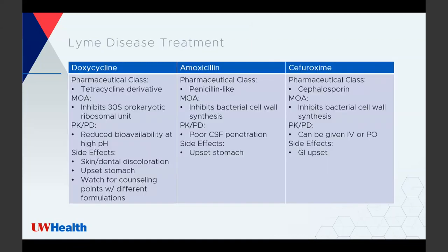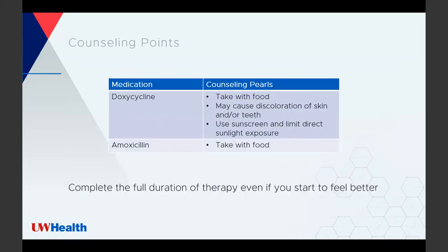And here are some details from the different Lyme disease treatments for your reference. You will have here the pharmaceutical class, mechanism of action, PK/PD, and side effects. Note that doxycycline side effects may vary depending on the different formulations available.